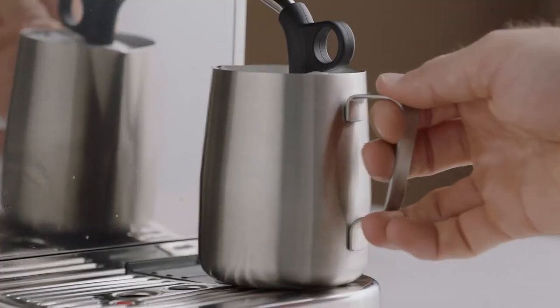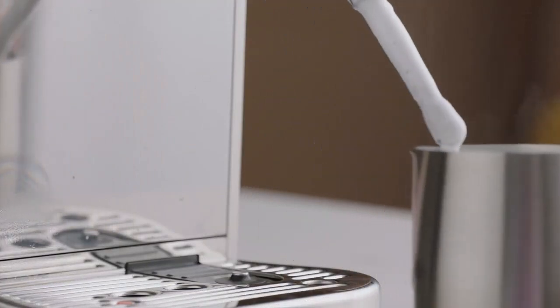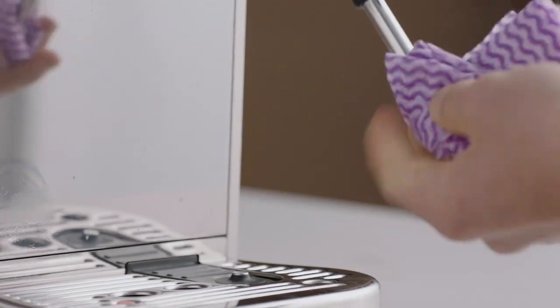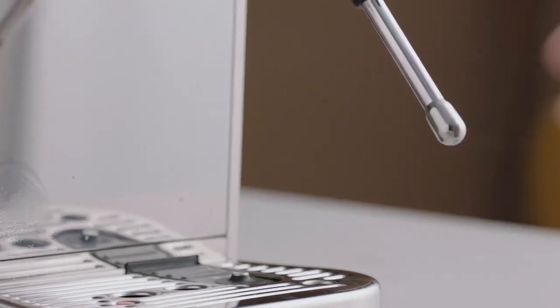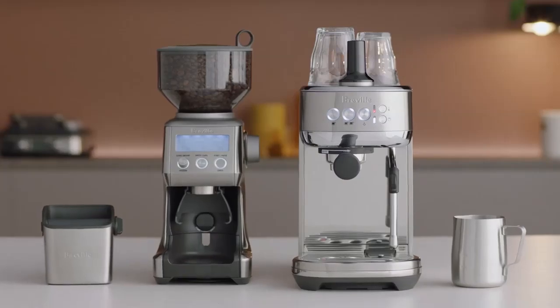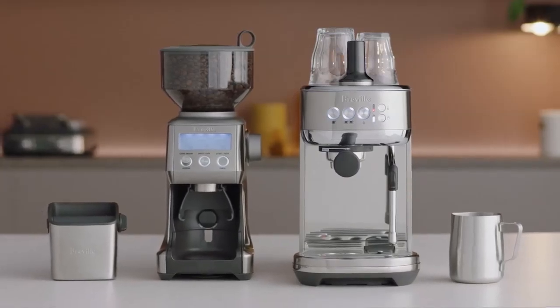Milk. We had no difficulty using this steam wand manually to create a consistent microfoam, but what really impressed us was the MilQ Plus setting. This allows you to choose from 3 preset temperatures and textures, then leave your milk to be steamed automatically. The best bit? You'll then get to pour it yourself, allowing you to practice your latte art.